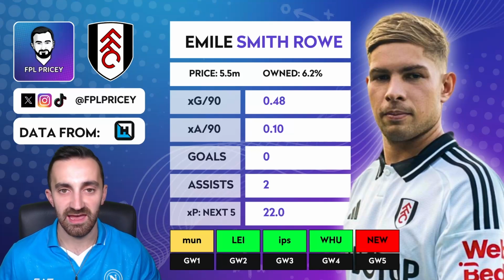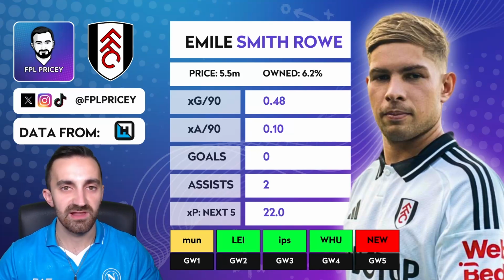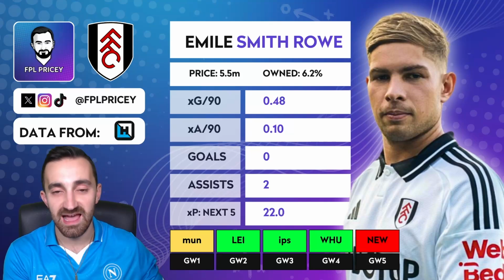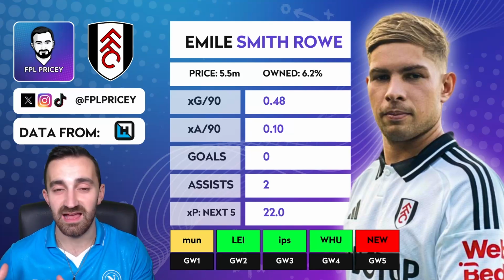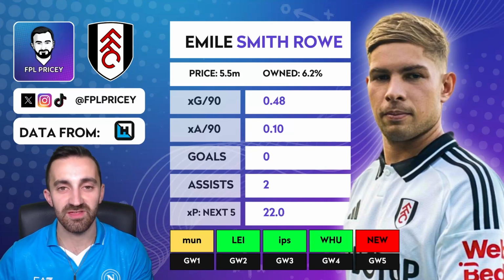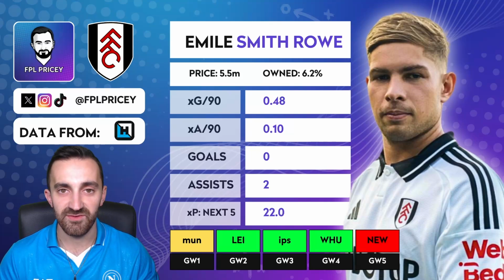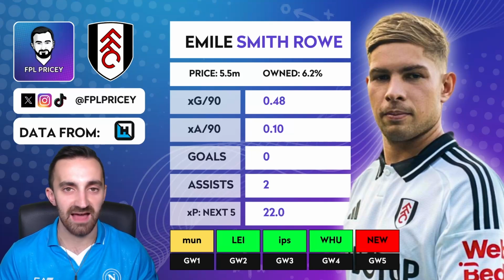very wise idea. Now, there's always space for a little bit of a gamble in your starting 11, or at least in your 8th attacking spot. And I think, honestly, Smith-Rowe could be that guy right now. I absolutely love him. I think he's got the attacking data. He's got the X-Mins, as long as he stays fit, of course. And he's got the fixtures. So for me, he's probably my favoured 5.5 million midfielder at this point in time.